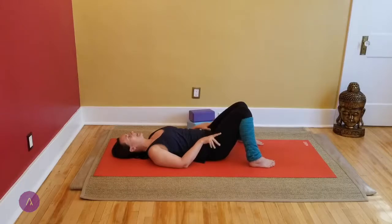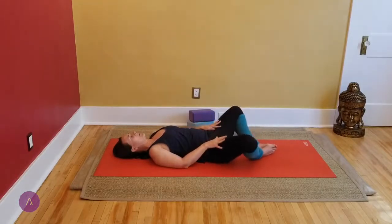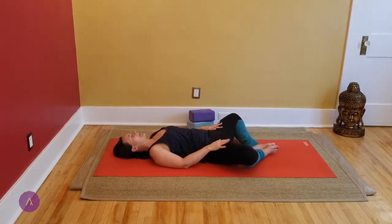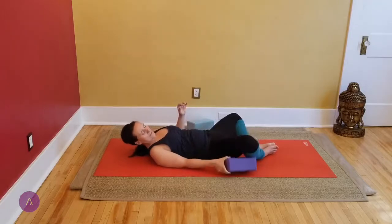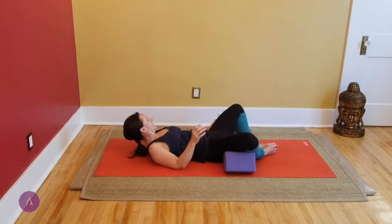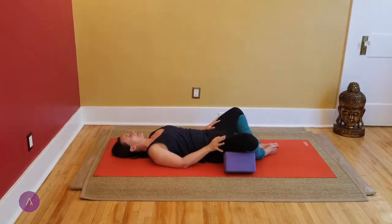Open your knees from here. Bring the soles of your feet together and let your knees fall open to the sides into a butterfly shape. Take your blocks or your blankets underneath your knees or thighs to support your legs. So again, make it restorative instead of stretchy. Make sure your inner groins, your outer hips, your knees, your ankles, the whole lower body feels comfortable and supported.